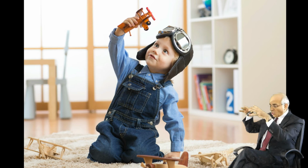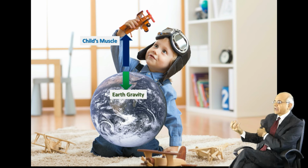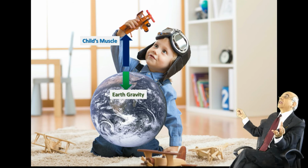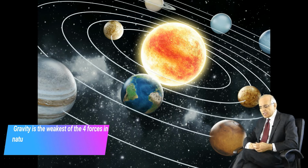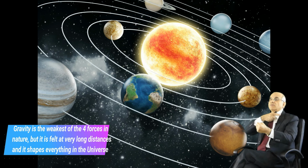The whole planet Earth is pulling that toy airplane down. And yet this little boy, about a year old, with his tiny muscles, is able to pick the airplane against the gravitational pull of the whole planet Earth and hold it up in the air. We are 150 million kilometers away from the sun, and yet the gravity of the sun still holds planet Earth, and we're going in orbit around it because of gravitational force between us and the sun.